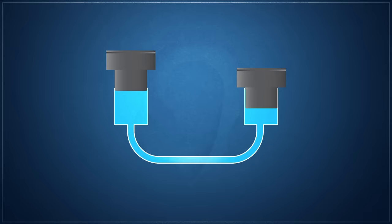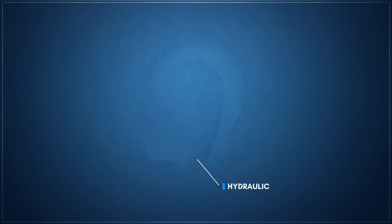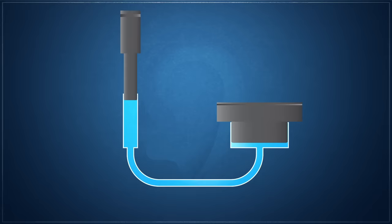Hydraulic brakes operate on the principle that when a force is applied at one point of a hydraulic system, it is transmitted to another point by means of an incompressible fluid. This force can be multiplied by varying the sizes of the pistons at each end of the system in a manner similar to a mechanical lever.